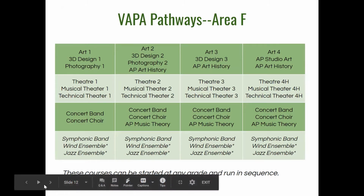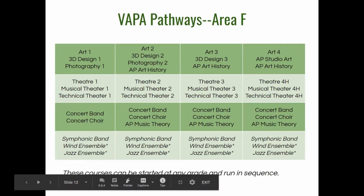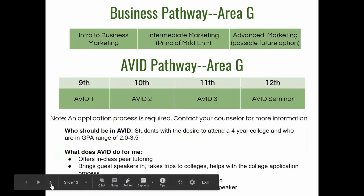It's based upon that, okay? But if you are already in musical theater or theater 1 or tech theater, you would just choose the next pathway. And there are options for honors. If you look to the far right for theater, musical theater, and tech theater, there are honors. And then we also have AP Music Theory. You need to be able to read and write music if you're selecting AP Music Theory as part of your VAPA requirement.